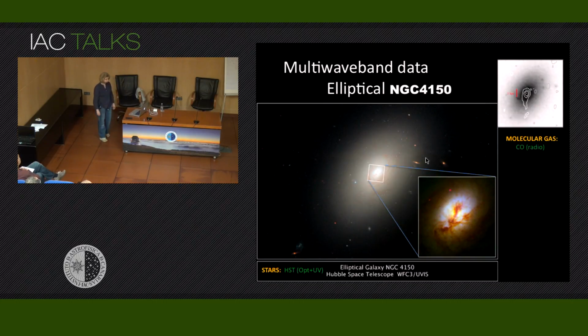There's been lots of anecdotal evidence about the presence of dust in early-type galaxies, small amounts, and sometimes it's linked with observations of molecular gas as well. And this is an example where you can see HST observation, so we're seeing the dust in the centre of the galaxy in absorption, and you can see a fairly irregular structure in the centre, and at the top right is the molecular gas distribution following that.